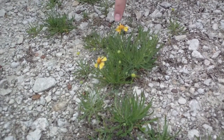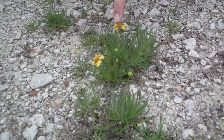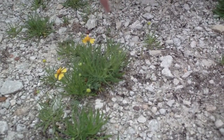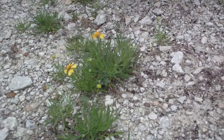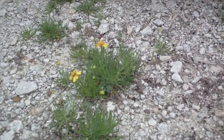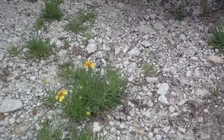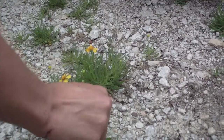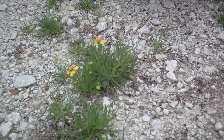The disc flowers, after the ray flowers wither and fall off, are still relatively ornamental. So the whole thing keeps its ornament through the summer, which is relatively interesting. It does have somewhat of a scent to it. It kind of smells bitter. It's odd, it's weird. So anyway, keep this away from your cows.